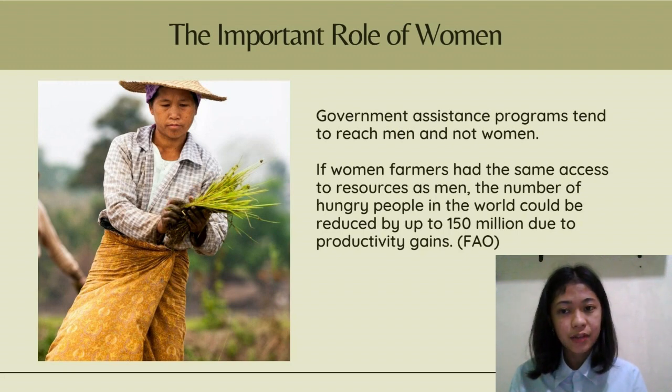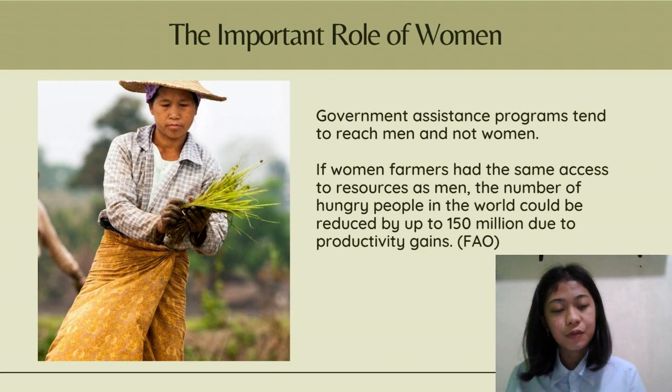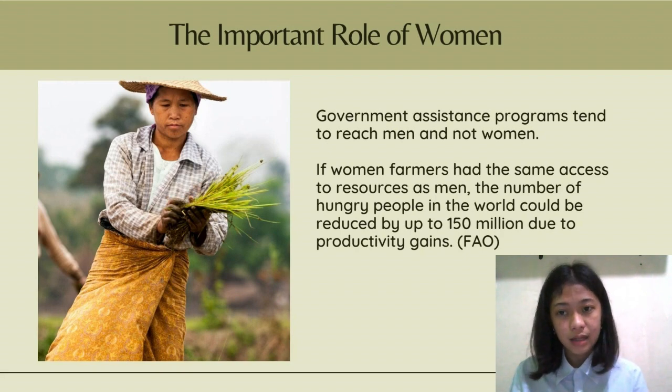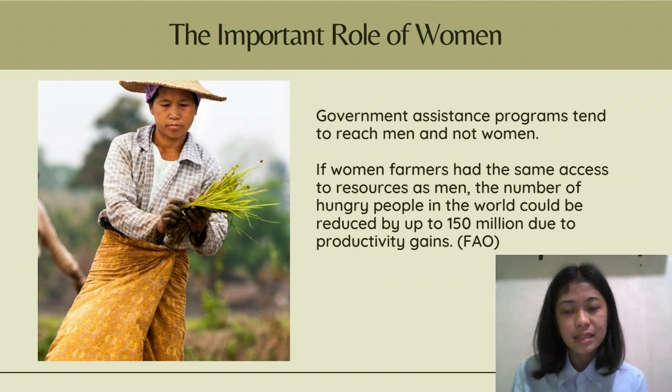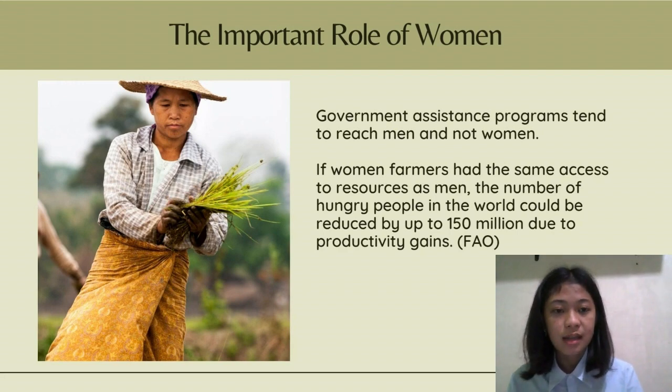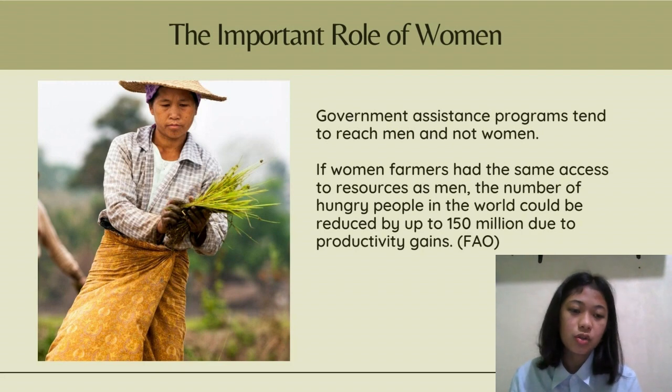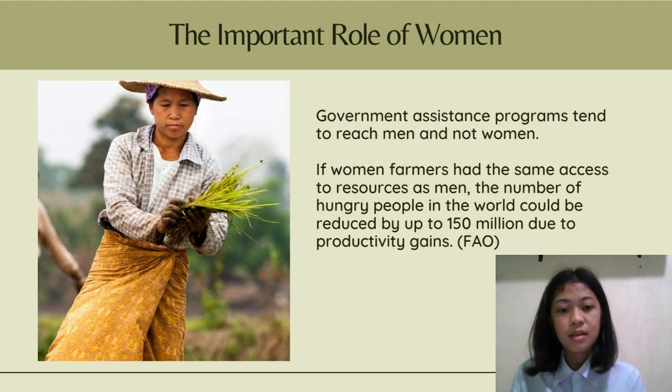So, additionally, if women farmers had the same access to resources as men, the number of hungry people in the world could be reduced by up to 150 million due to productivity gains. This is according to the Food and Agricultural Organization of the United Nations. On that note, we can infer that gender inequality leads to significant losses in efficiency. So it must be recognized that the active participation of women is critical to agricultural prosperity and solving world hunger, and the policy design should ensure that they benefit equally from development efforts.